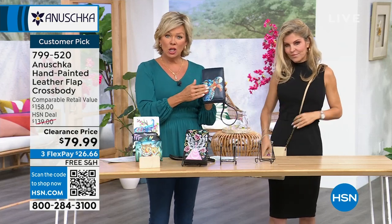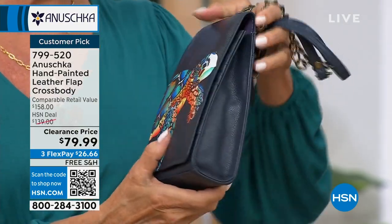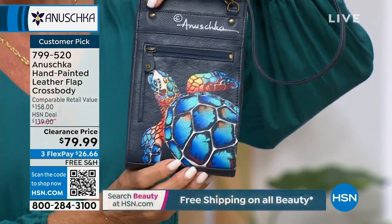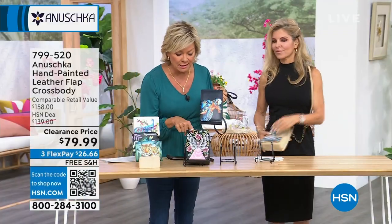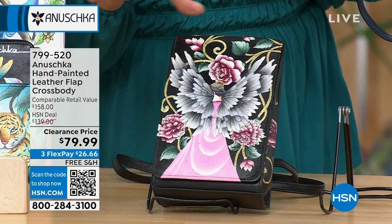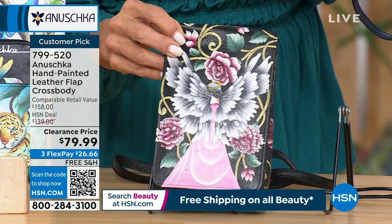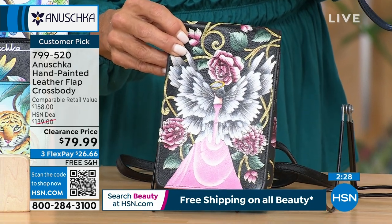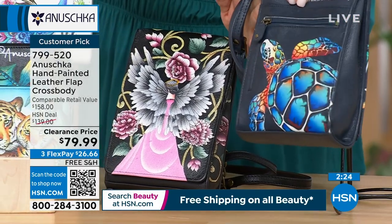So let me give you a quick little lowdown here. We just realized this is Guardian Spirit, and it's actually like the tortoise. There's so much symbolism with all the choices they make. The other one in black is the Guardian Angel. There's a dozen left in the Guardian Angel. Keep in mind, when they are gone, they will not come back at this price or any price because they're all one of a kind. This is the Guardian Angel. This is the Guardian Spirit. And then we saw the Bird Song.